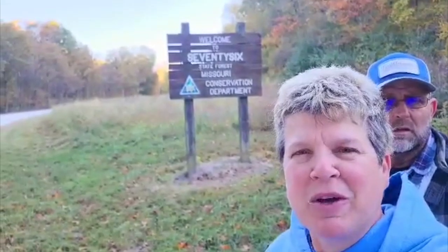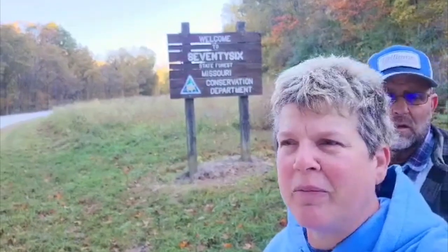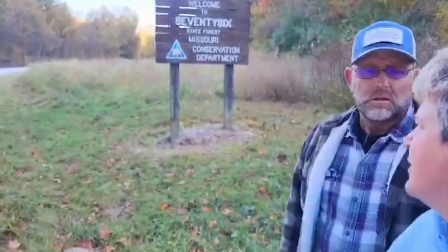This is kind of backwards. We're saying goodbye from the 76 conservation area sign. So we have spent the night. Dave, what'd you think about all that barge traffic? All the barge traffic. One barge turned around in the middle of the river, and they all started about 4:30 this morning, started leaving to go back to work.